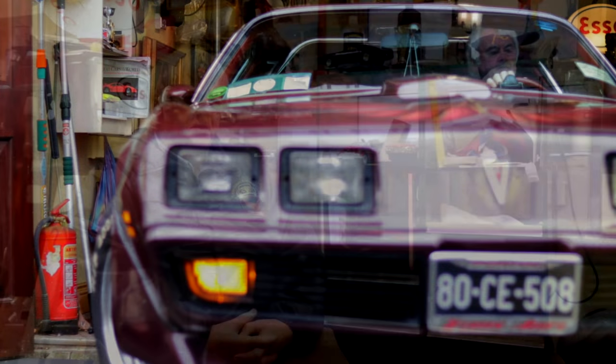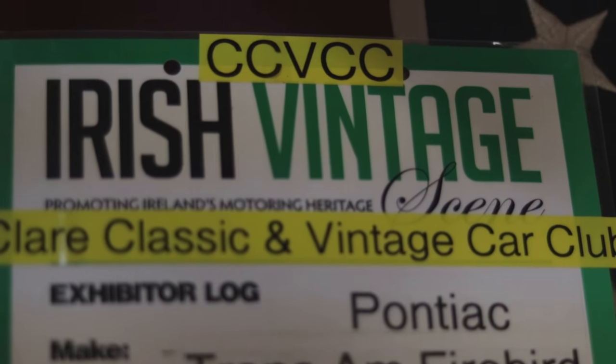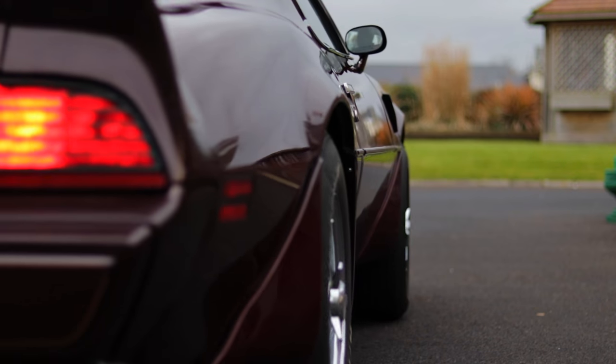I had four Capris in my time. I think it's a large version of a Capri. Capri was also an American design. My car was designed by John DeLorean. He was the chief engineer with General Motors at the time in the States. And then he became the chief executive of the Pontiac division of the company, but he designed it.